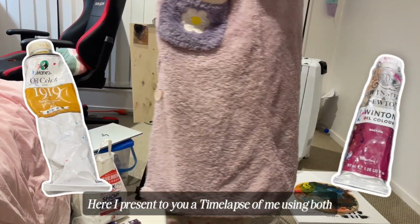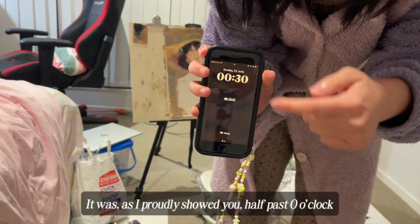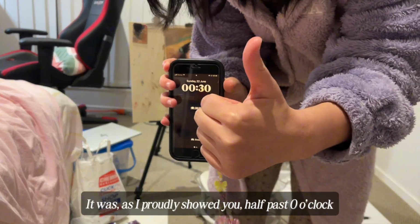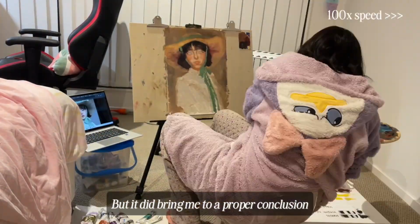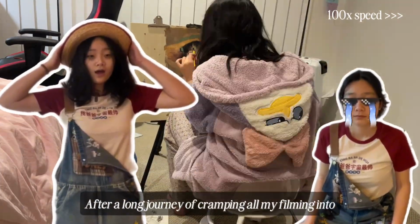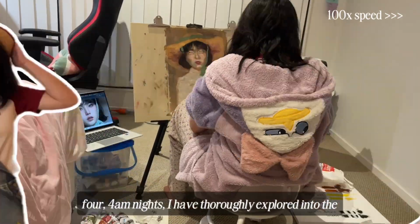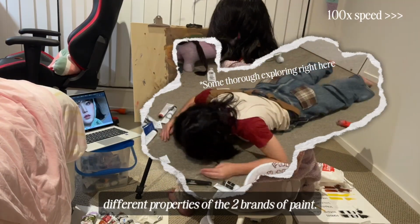Here I present to you a time-lapse of me using both brands together to paint a painting. It was, as I proudly showed you, late o'clock, so I would not consider this my best work, but it did bring me to a proper conclusion. After a long journey of cramming all my filming into 4 a.m. nights, I have thoroughly explored the different properties of the two brands of paint.